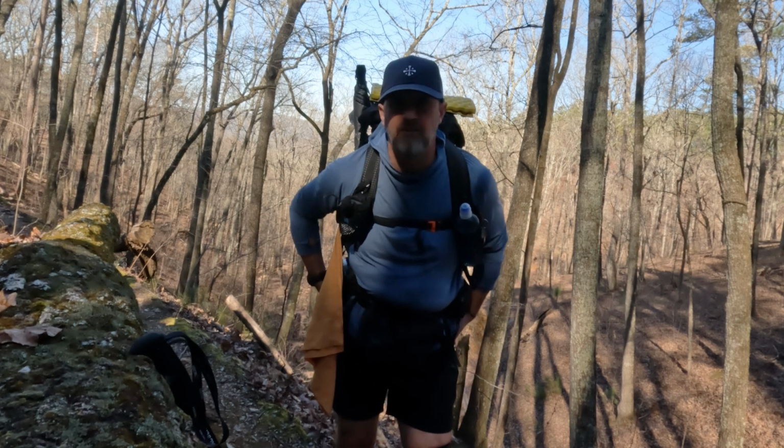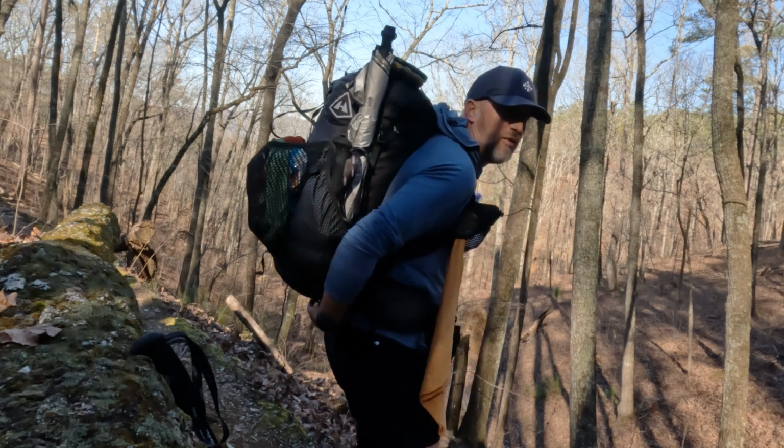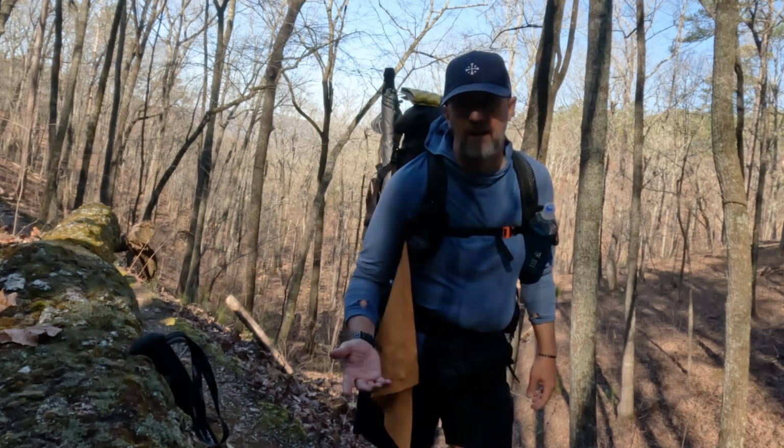Pants have good pockets on the back. I can put stuff in. I can even put my iPhone right here on the back below my backpack if I need to. And that's where I've been carrying it most of the time.